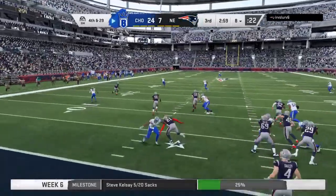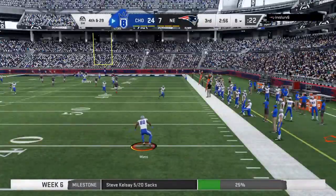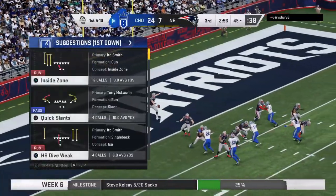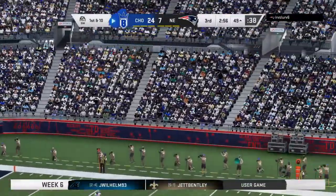No, especially the way their offense is sputtering. I think you're exactly right. They got to find some answers quickly. First down and 10 at the Patriots' 49-yard line.